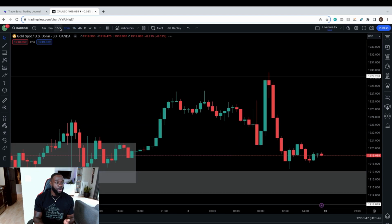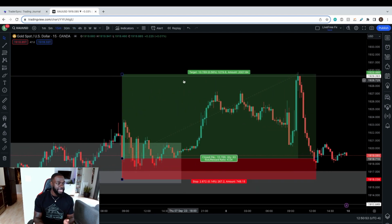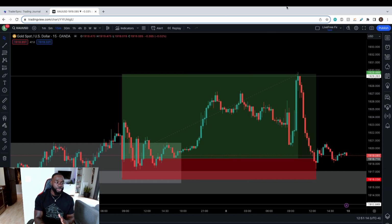If we go over to the 15-minute time frame, we might be able to gain a larger picture of this play here. So at about 8:30, we saw price start dipping further down, and the trade was executed at about 8:45 after I saw that, hey, the market has dipped, and now we're likely going to be seeing price move to the upside.